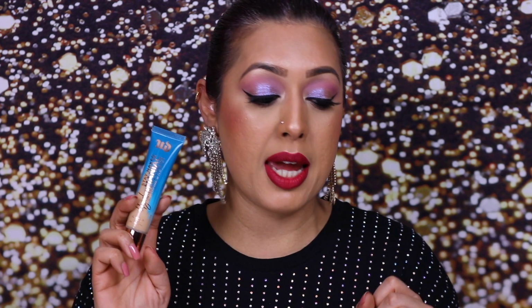And it is medium coverage, so you can build it up to the intensity that you want it to have. If you're somebody who's just wearing something for a couple of hours and don't want a massive amount of coverage, you would really like this. If you want something that has a little bit more wear to it, a little bit more longevity, maybe stay away from this. But overall, I've been loving using this at various points throughout the year. Not in the summer, by the way.